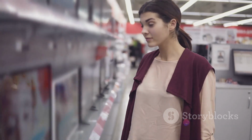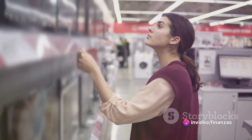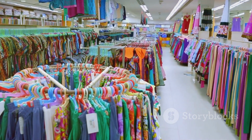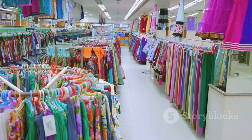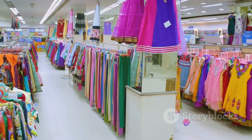Lastly, don't overlook the power of cheaper alternatives. That brand name cereal may look enticing, but its store brand counterpart might taste just as good at a fraction of the price. The same principle applies to many other areas of life, from clothing to tech gadgets.